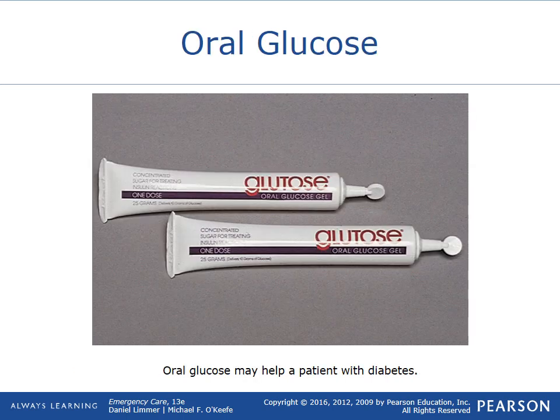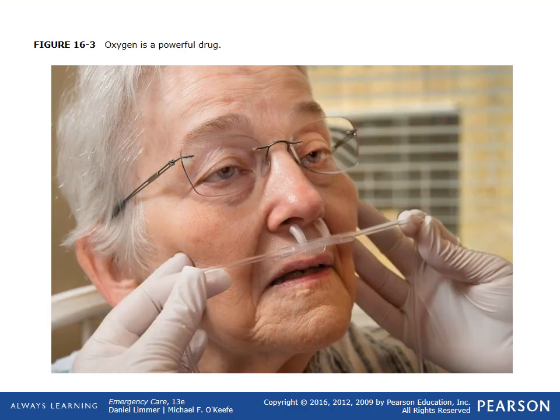Glucose. Glucose is given to increase the blood sugar in patients that have diabetes. So anybody that's diabetic and they're alert might get oral glucose. It's a thick, sticky gel that tastes very, very sweet. Oxygen is considered a medication. You can either give it via nasal cannula or non-rebreather or even a bag valve mask.